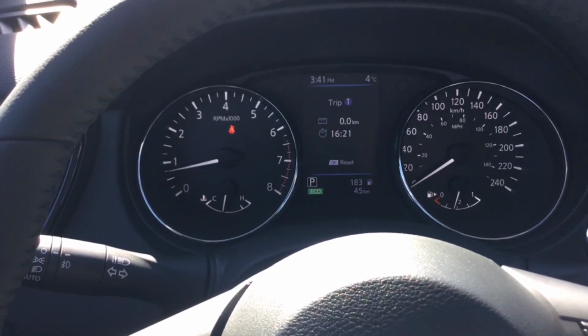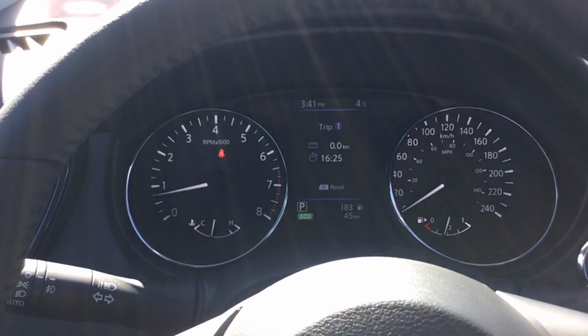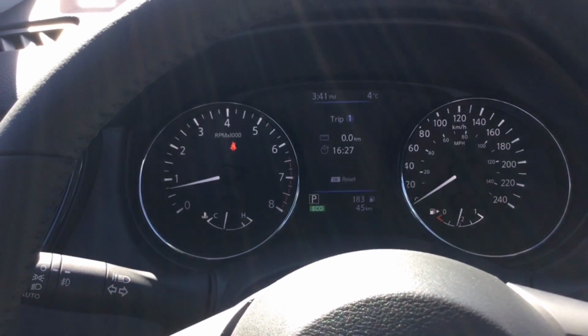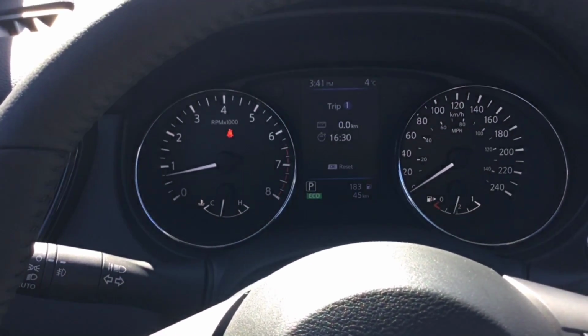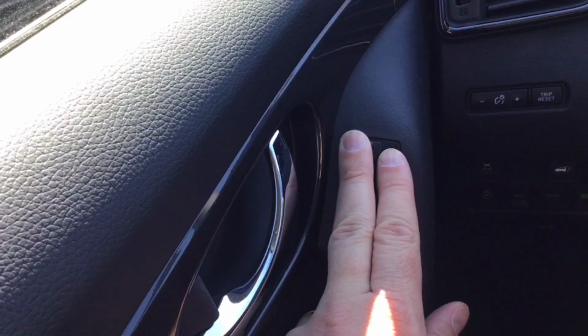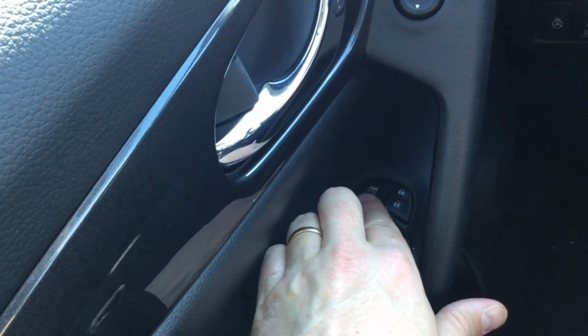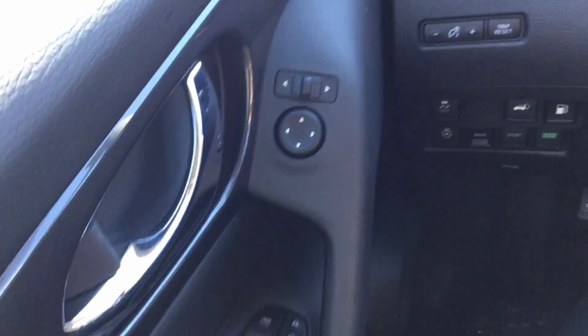I will caution you, if you want to leave it on all the time, it's going to feel a little bit sluggish pulling away from a dead stop. Otherwise, this is a fantastic mode to leave it in if you want your gas to go as long as it can. We've got our settings for a mirror over here, for our side mirrors, and then we've got power windows and our power locks and the child safety lock for the power windows.